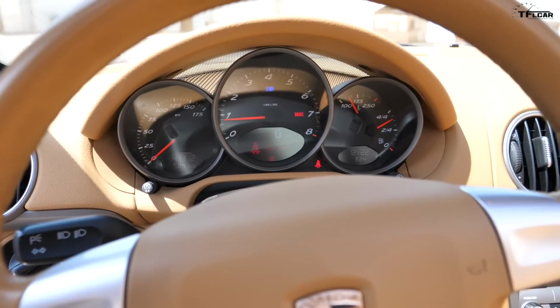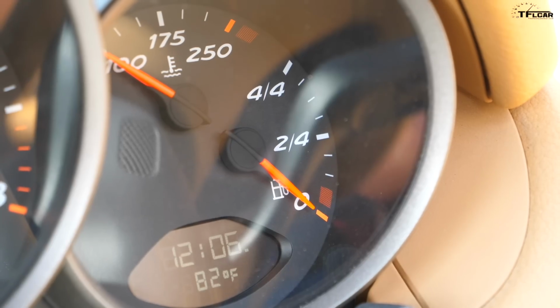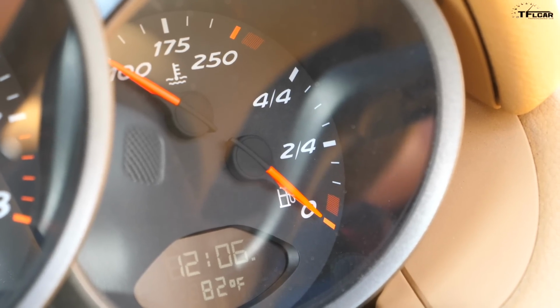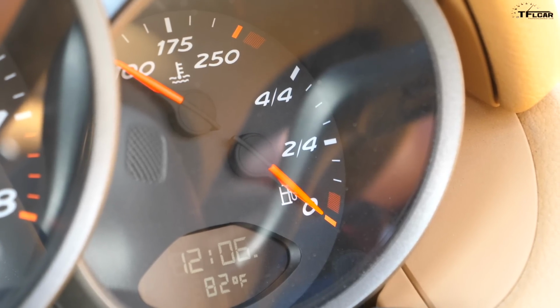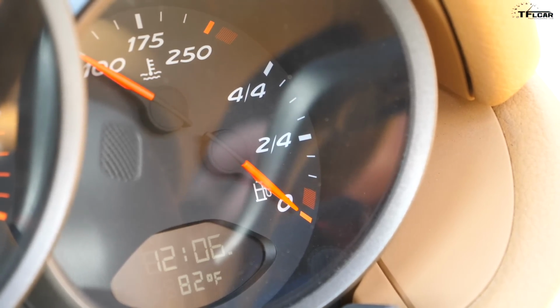When you take a look at the gas gauge, the first thing that I noticed, which is kind of a weird Porsche quirk, is that the gas gauge is not measured in full or empty, it's measured in fourths. So a full tank is 4/4 of a tank, half a tank is 2/4 of a tank, and empty is just 0.